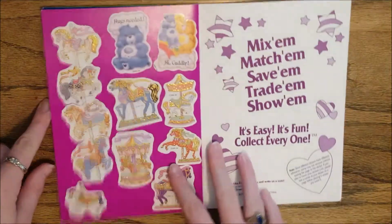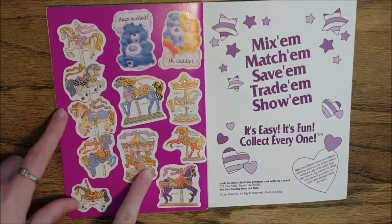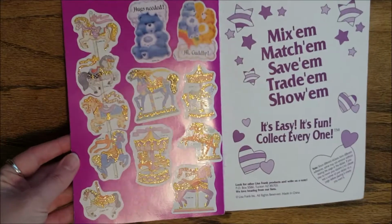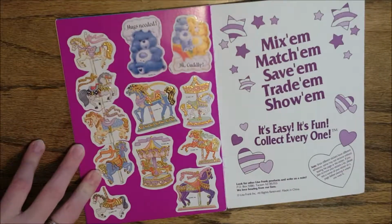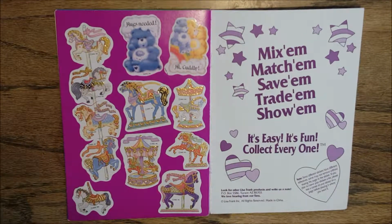Let's see. Oh, and then we are on the last page. And so here's the rest of those carousel horses that I had on the previous page. Like the other page, they are actually glittery, and the glitter is kind of raised. But there's some really beautiful colors here on these stickers.